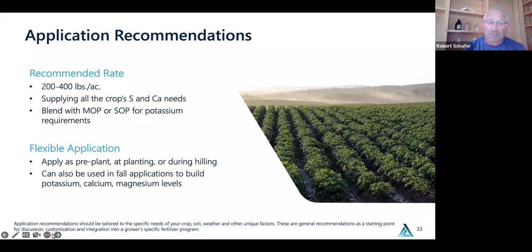Maybe we're going to drop MOP and SOP some with polysulphate addition, but we're not going to totally take them out because they do have a benefit. We like the long-term benefit of polysulphate and all the extra nutrients it's bringing along with it. The flexible application, like we've already talked about, is very nice: you can apply this product and not hurt your crop. We can apply it very close to the root system and not salt it out. We can apply it in the fall time and get good potassium and calcium levels.